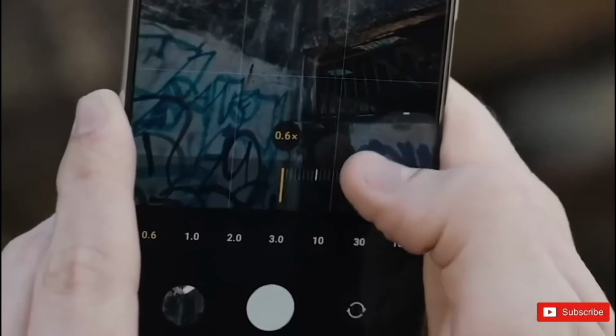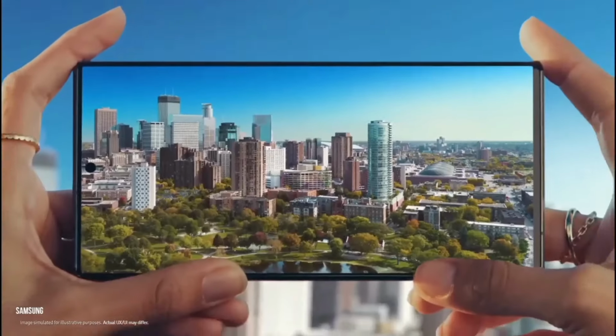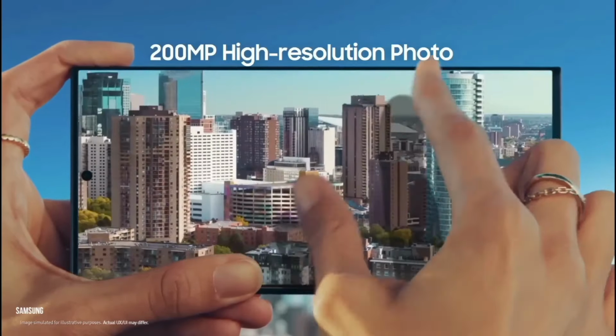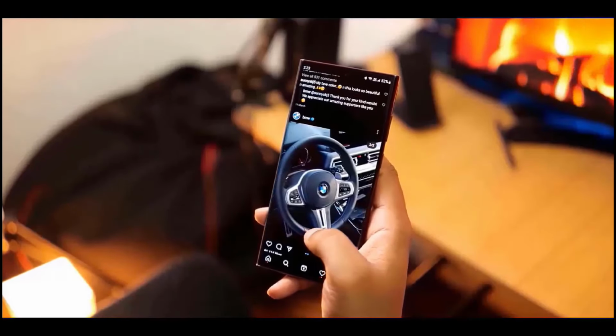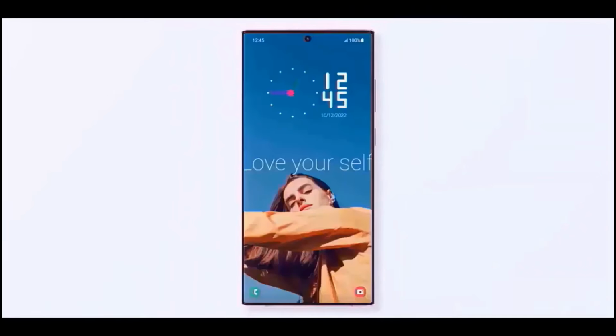A complex rear camera arrangement with larger rings surrounding each lens is depicted in renders from the futuristic concept on X, giving the phone a striking, elegant appearance that reflects Samsung's emphasis on premium quality. According to rumors, the Galaxy S25 Ultra would be available in 4 stylish titanium colors: silver, blue, gray, and black.